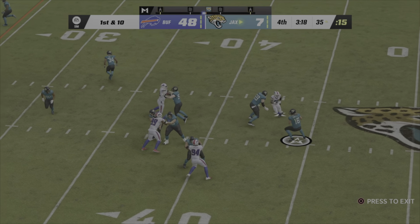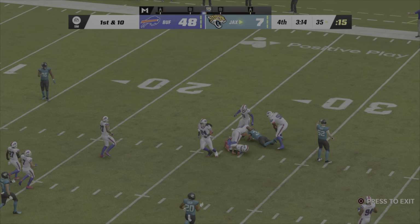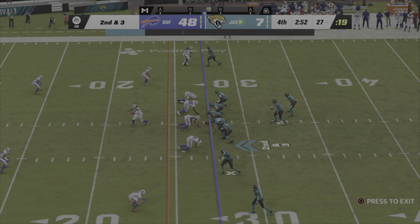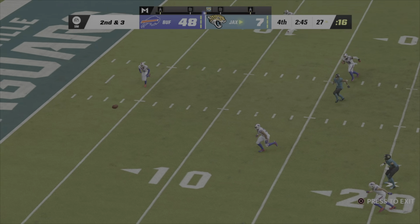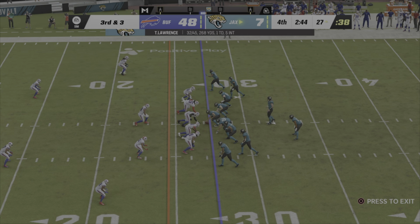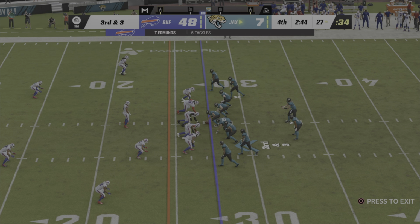Throwing again here. It's Lawrence. He'll dump this one off here to White. And he's going to get 7 out of this before being taken down at the 27. From the 27, Lawrence. And this one incomplete. Oh, he couldn't hang on to it in the end zone, and that's one that'll haunt you. And now it brings up 3rd down.